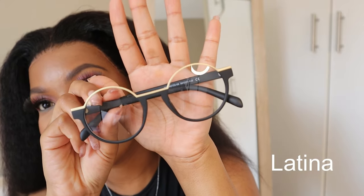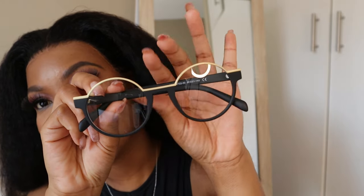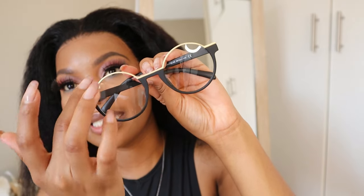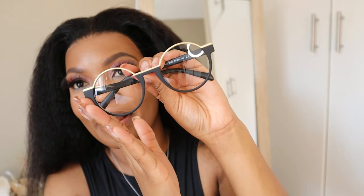Love the detailing on those glasses. They are round in shape and they have a two-toned design, like this gold detail here and this black detail at the bottom. Let me put them on. I really hope they look good on me. Okay, at first it's giving emoji vibe, but the moment I put my hands away from those glasses, I look gorgeous.